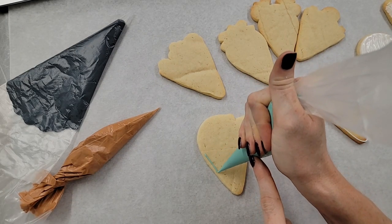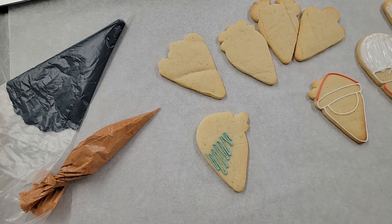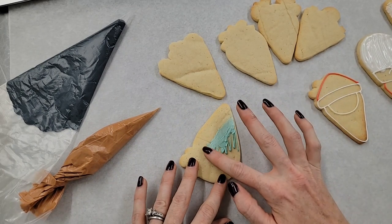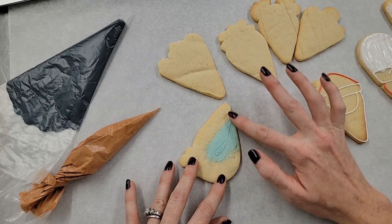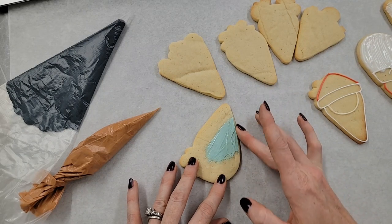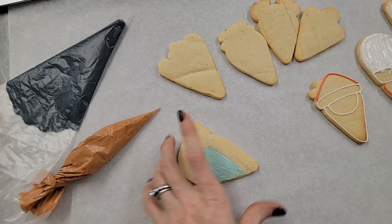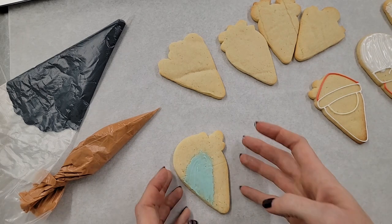You don't need a lot, just a little bit, just to visually see where that candy cane's gonna go. All right. That way, there's not like that void. I don't like having voids of space on my cookies.